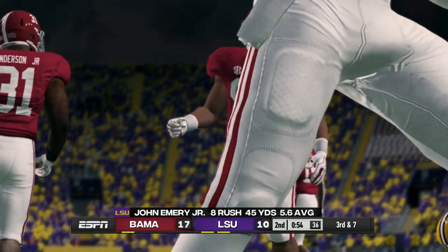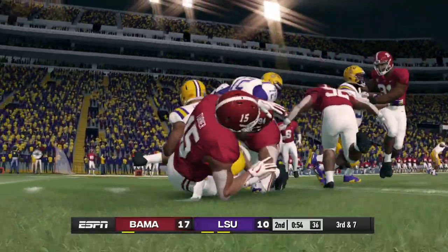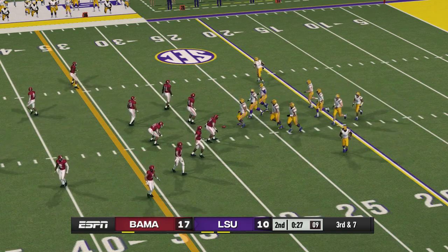Third down. Third down, 7 yards to go. Ball on the 28-yard line.